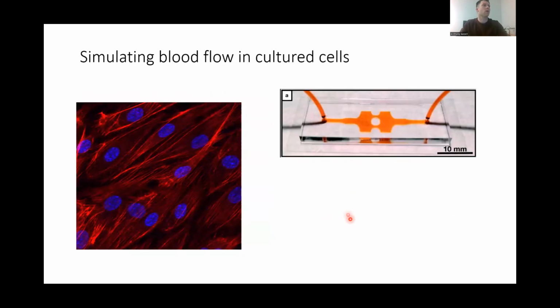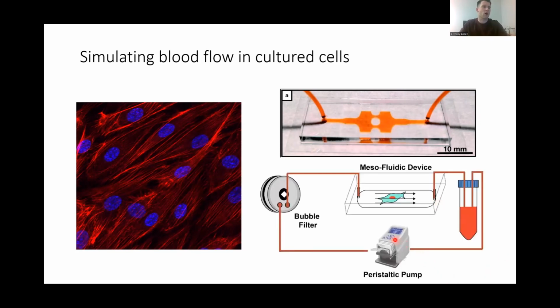But if we want to simulate blood flow, the way that we do that to make it a little bit more physiologically relevant is this is one of our microfluidic devices that we have. So it's a really beautiful device, but anything in orange here that you see is where the cells are going to be basically laying on this glass cover slip inside of this chamber. And then to simulate blood flow, just like the heart, we have this peristaltic pump, which will pump media or blood through this microfluidic device and basically simulate blood flowing over these endothelial cells. Of course, this is a 2D model, and endothelial cells exist in a 3D environment as blood vessels.